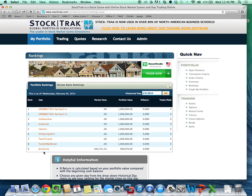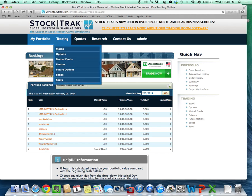So again, you'll also notice under the trading that StockTrack gives you a lot of trading options. You can trade stocks, you can trade options, you can trade mutual funds, futures, bonds, spots, currencies, commodities. It's a very flexible system. I've disabled almost all of it. I've disabled the options, I've disabled the futures, I've disabled the spots. The only thing I've enabled is stocks. So you can buy, you can sell, everything else has been disabled, with the one exception of mutual funds. So you can also buy mutual funds. It's an equity class, so we're going to focus on the equity side.